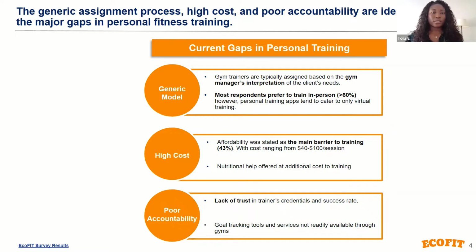And so the first thing that we discovered was, first of all, getting a fitness trainer usually goes through the gym, and it's a pretty generic model right now because it's usually based on the gym manager's subjective interpretation of the client's needs. Also, although most people seem to prefer in-person training, which was seen with 60% of our respondents, most personal training apps cater mostly to virtual training instead of in-person.